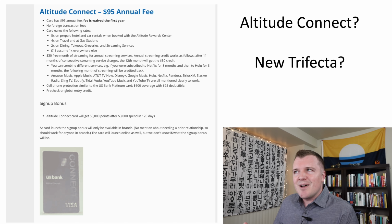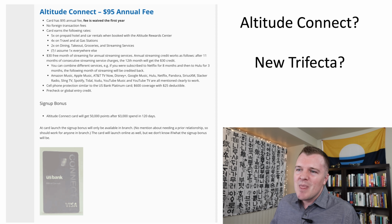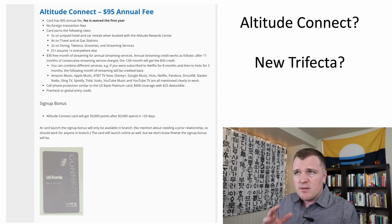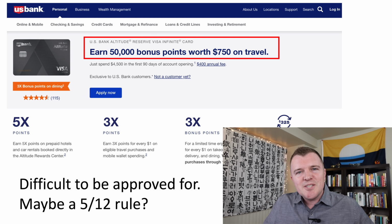Once this card comes out, though, we will have a new Trifecta setup. There's the Chase Trifecta, the AmEx Trifecta, the Citi Trifecta. US Bank finally got with it and has now built a pretty decent credit card trifecta between the Go, the Connect, and the Reserve. Once the Connect comes out, I will make a video breaking down that trifecta and comparing it basically to the other major banks' trifectas. But let's get back to talking about the Altitude Reserve Card.